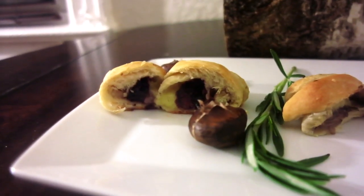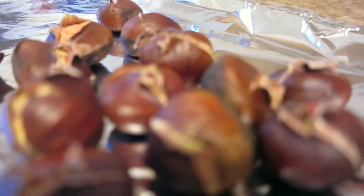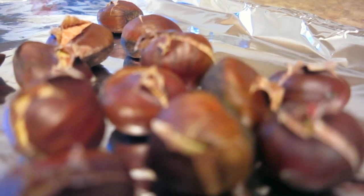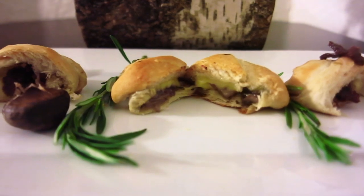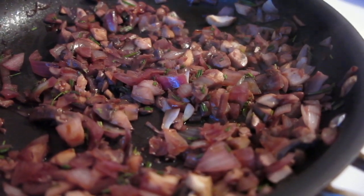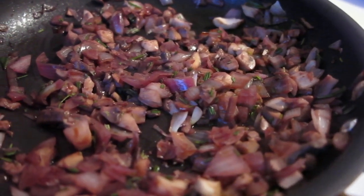For our second, we're gonna do more of a sweet baked brie. That's gonna be a blackberry and fig jam with some cinnamon in there and chestnuts roasting on an open oven. And for our third recipe, we're doing a savory baked brie. And that's gonna be with mushrooms and onions and rosemary, all cooked in red wine.